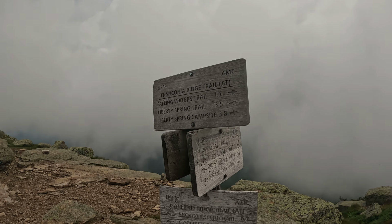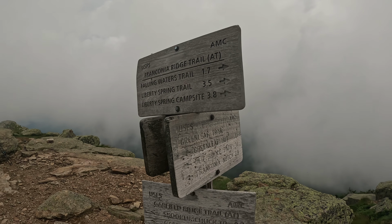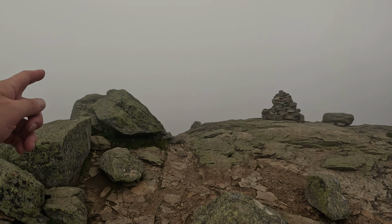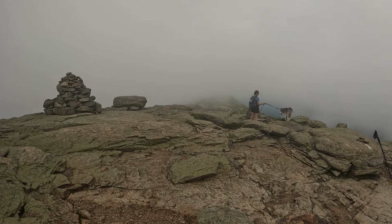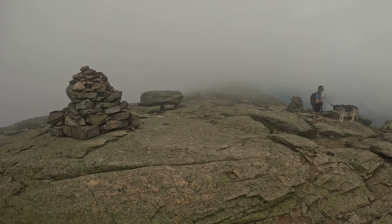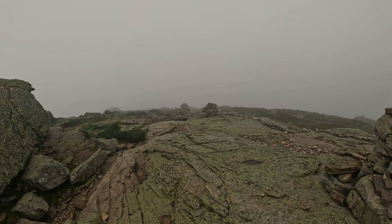If you are having any navigation issues, this is pretty much your most important point. You're going to want to go left here, not where Jackie's going, because that could take you on a much longer loop, and left will take you back down to where you started.